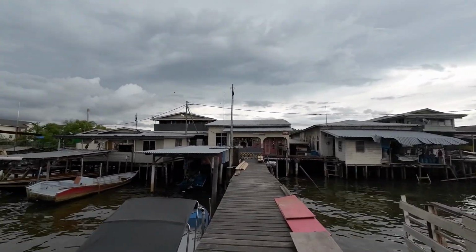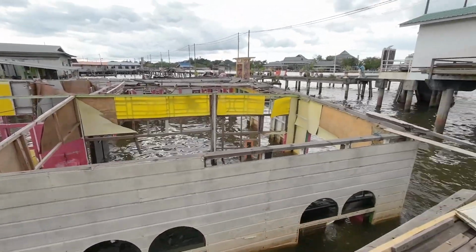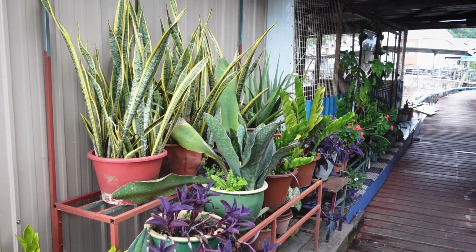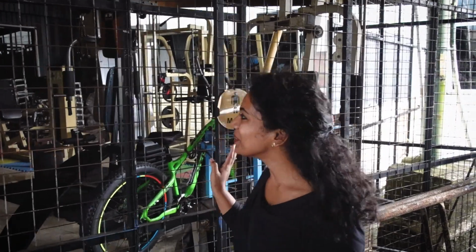These are all the old houses. And look, this is the broken down house. You can still see the pink and yellow sheets of the houses. As you can see, somebody is growing a little garden here. They have a gym also on this village. So cool.